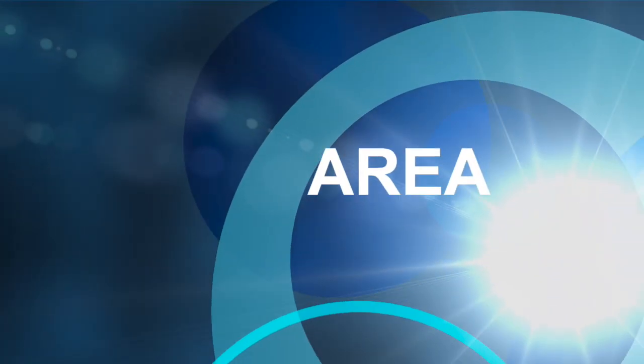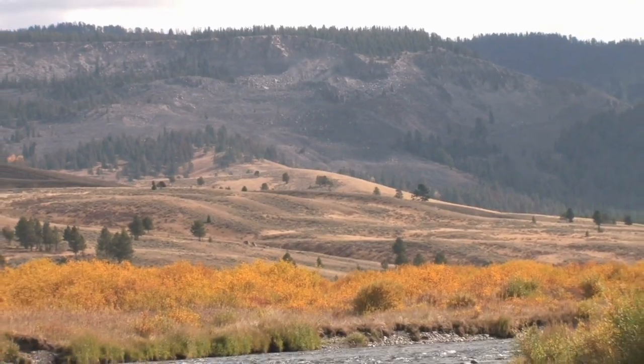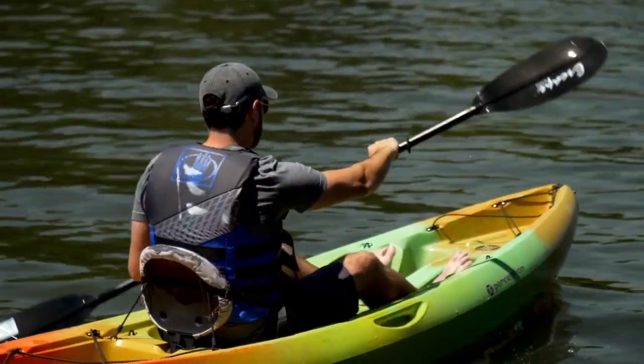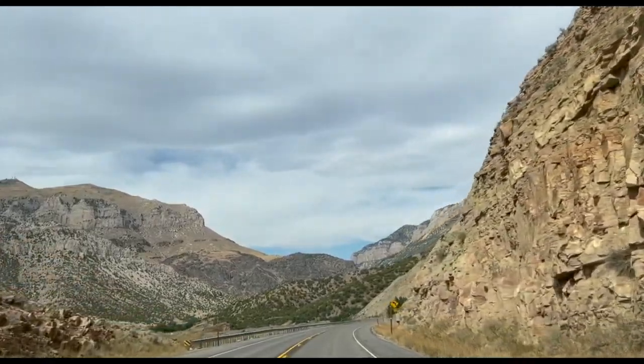Welcome to this stunning Northwest campground that is tucked in between the rolling plains and the towering peaks of mountains. The beautiful surroundings provide an endless opportunity for a wide variety of outdoor activities or simply enjoy a scenic drive.